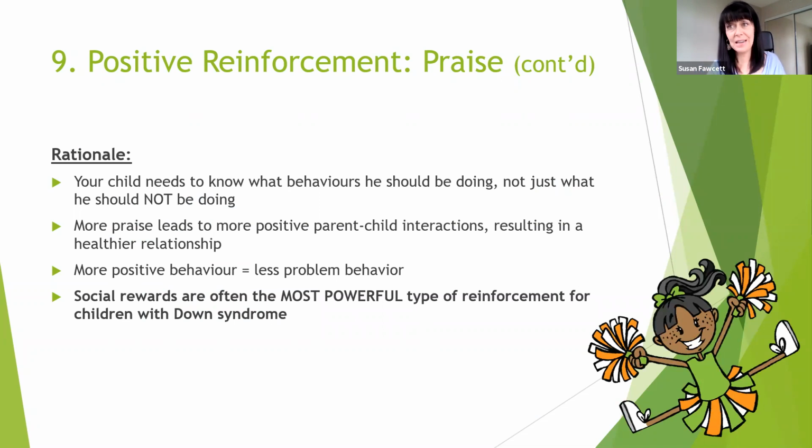So why do we want to give so much praise? This can be a really tough one for parents to wrap their heads around. And part of it may be that this is not the way we function as human beings, right? We don't go around praising people all the time for stuff and complimenting people on doing little things. It's likely not the way all of us were raised, right? And it may not be the way that you raised your other kids who don't have Down syndrome. So it can be hard for parents to do this one, but there are definite reasons to do more of it.